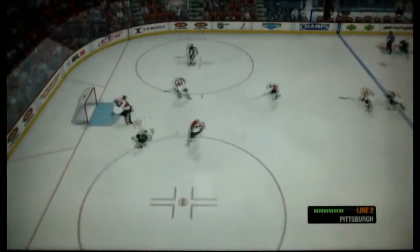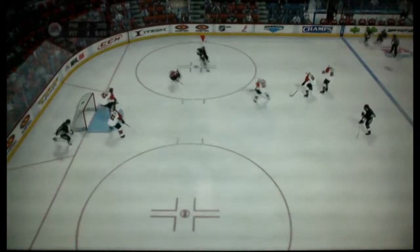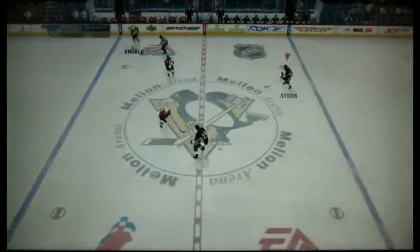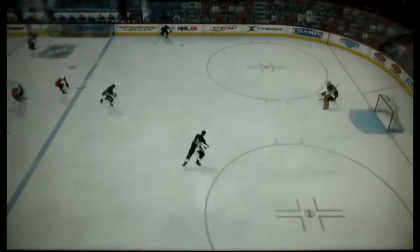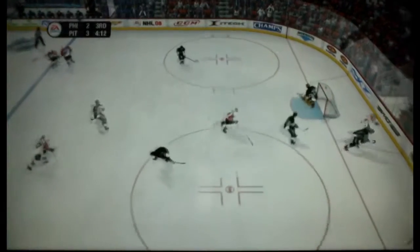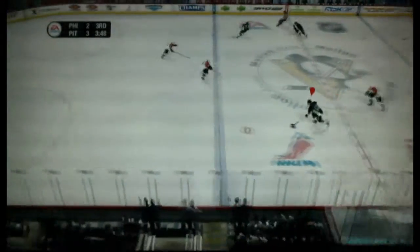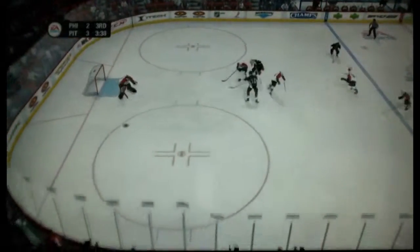Face-off here. The shot that went wide wrapped around the boards, picked up by Crosby. Crosby winds up, lets it fly, save made by Byron. Slots it out to Timian, Canubo. 4 minutes and 30 seconds to go. Picked up by the Penguins. Malone lets it fly, save made by Byron.